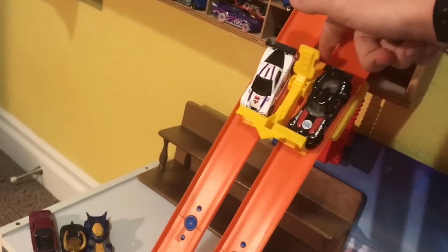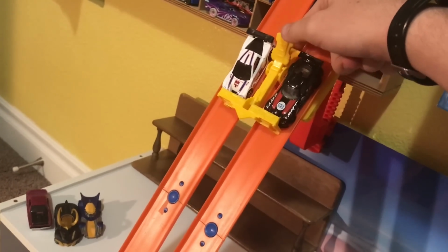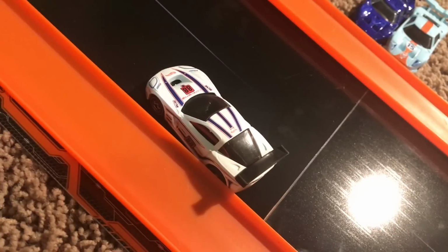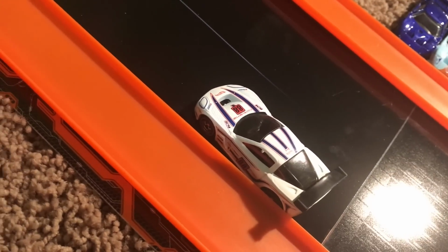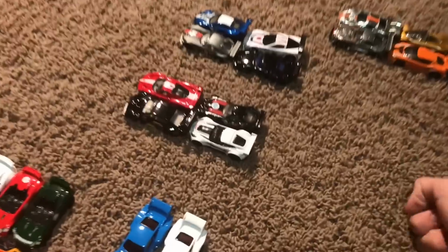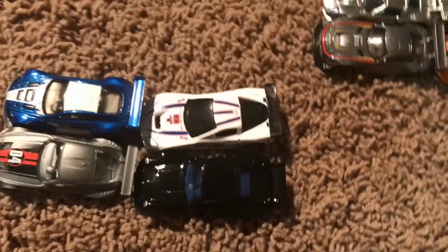Here we go. Final second round matchup, Corvette versus Viper. Two American cars. 3, 2, 1. It's too close to call. I think the Viper might have got it, but the Corvette might have stolen it. Let's go back to replay. It will be the Viper stealing the win from the Corvette.